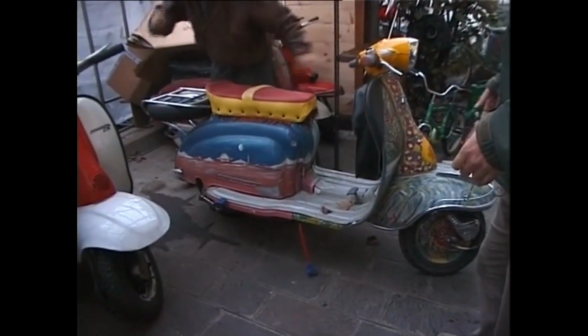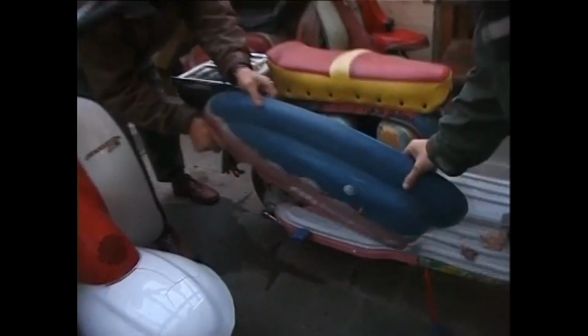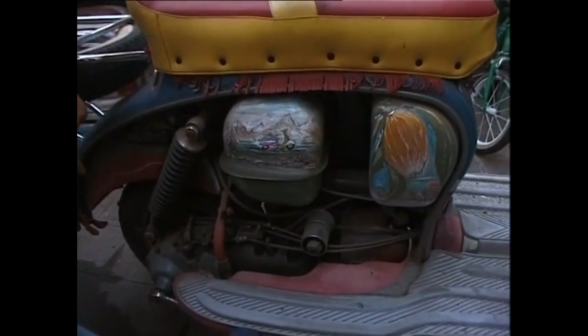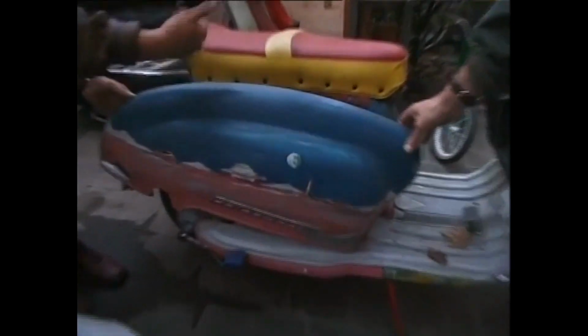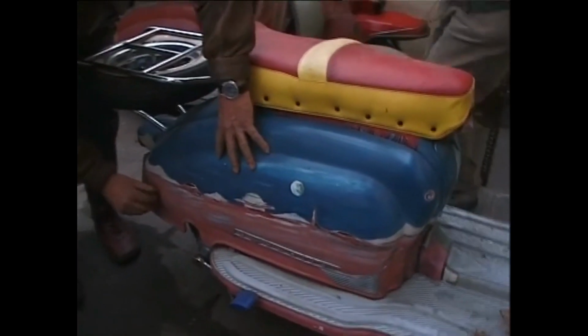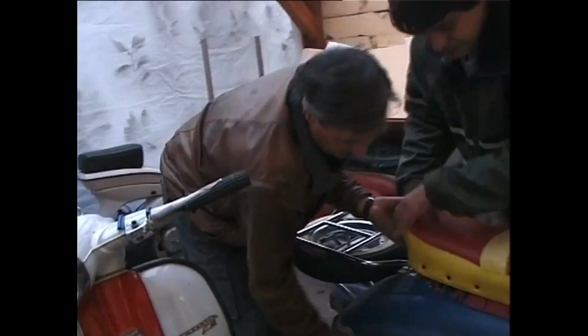Look, under here. Oh, yes. Lambretta mini, piccola. Oh, little Lambrettas there. Lemon. And a picture of a lemon on the toolbox. I wouldn't dare to attempt a copy of this. Oh. Let me get the seat up. Oh, bravo, grazie.